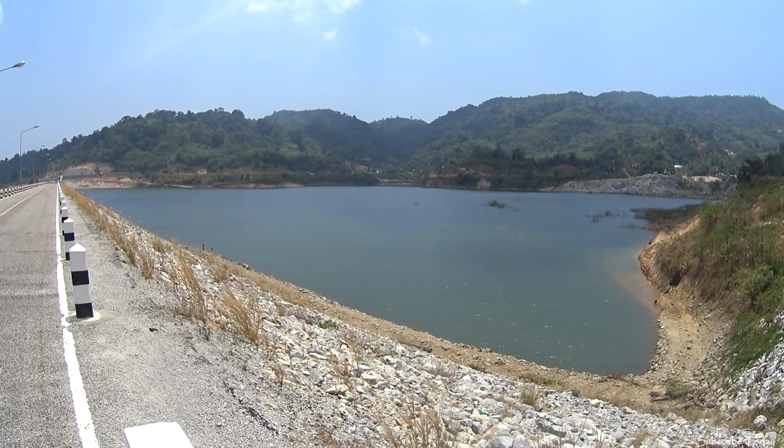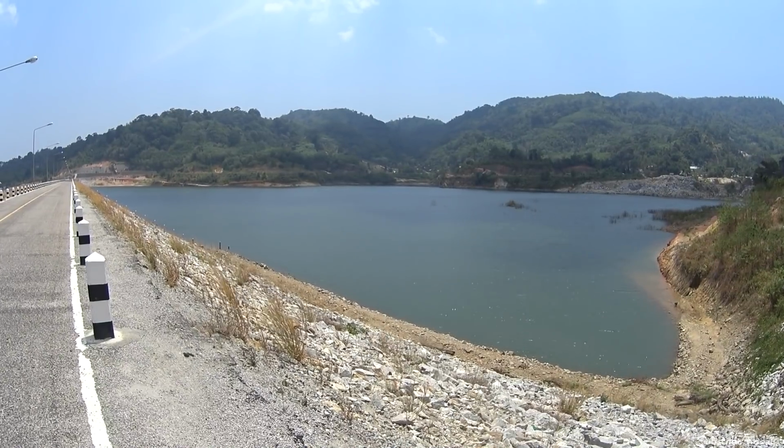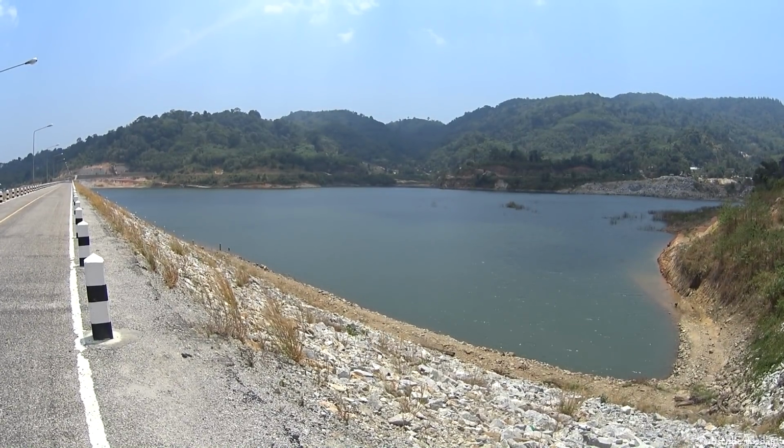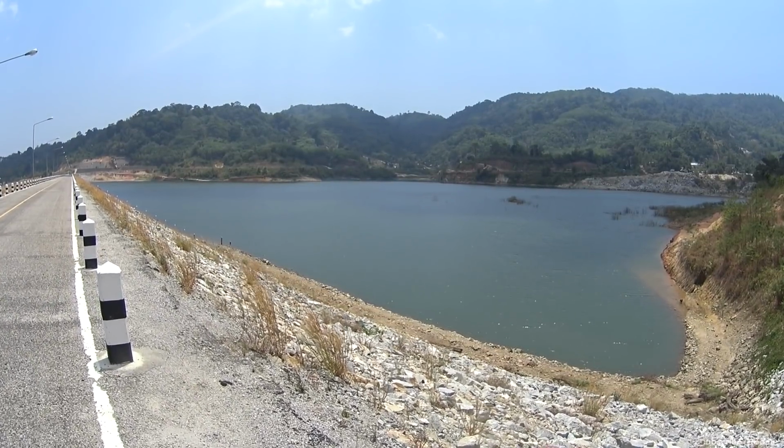I'll be interested actually to see the level at the Bald&Bored Reservoir. You can take a look at that video. Near enough full, I would say, when I visited it. Maybe not quite full, 90% shall we say, but at least 90%.